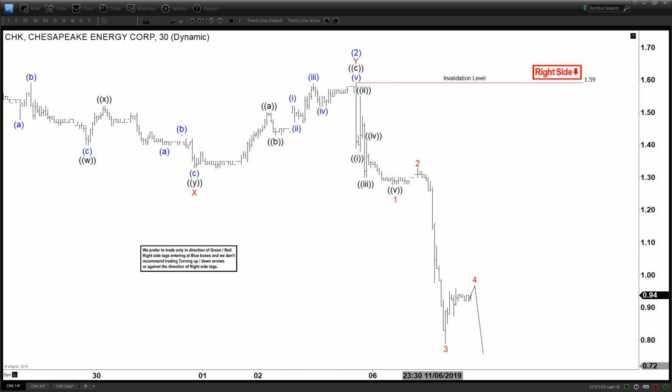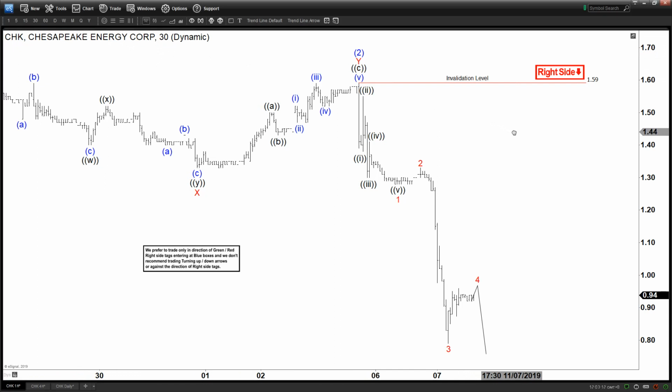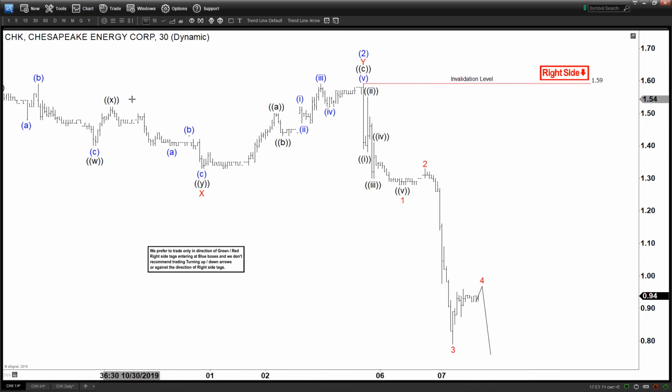We are looking at the chart of Chesapeake Energy. CHK is the symbol. This is a 30 minute chart. We can see right here that the right side stem is red, meaning that we do like the downside, and we don't like buying if that's the case, right? At least in the shorter cycle.